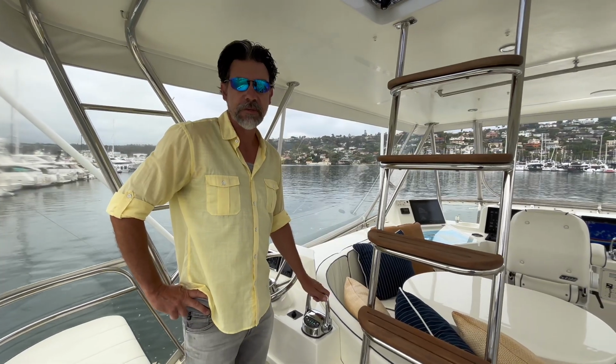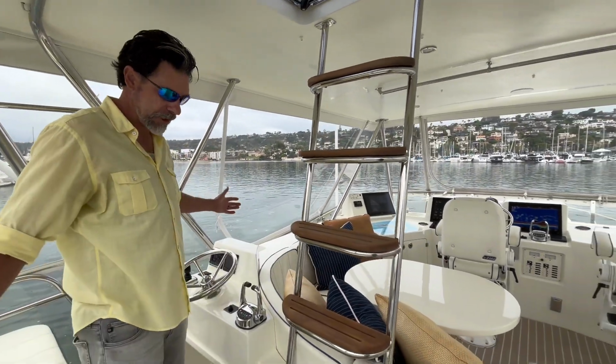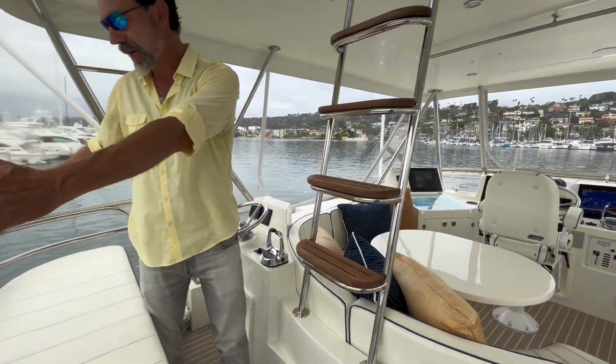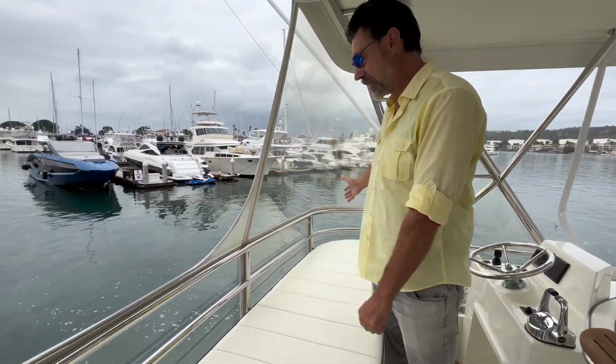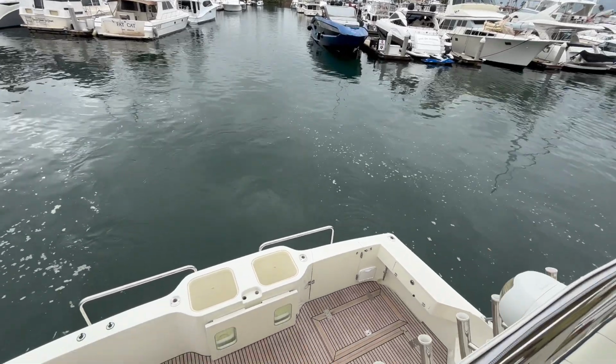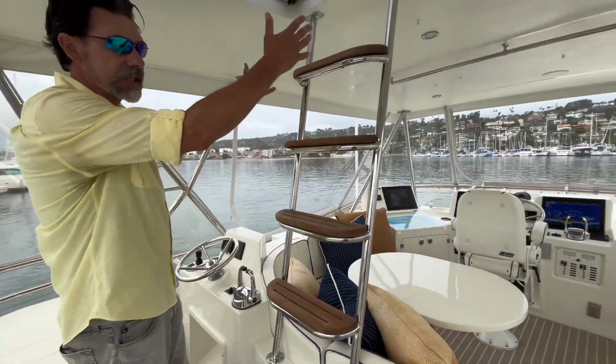Okay, so we pulled away from the dock. I'm here at the aft station. Got this big, vast flying bridge. Got controls back here, port aft corner. If we look back here, I can see I've got a great vantage point for fishing, for docking the boat, for maneuvering. Great big bench seat right here. Access to the hardtop.